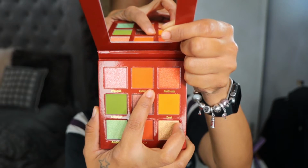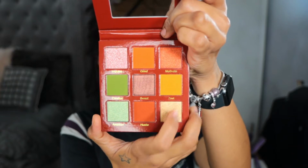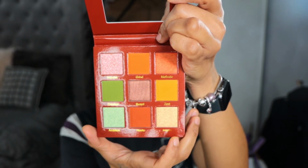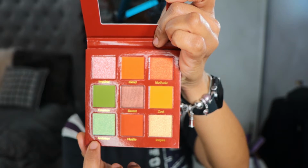This palette has 9 shades and it is vegan and cruelty free. It has a 24-month shelf life and it is made in China, designed in the US. There are a few shades that are not intended for eye use around the immediate eye area. Those shades are Grind, Motivate, Zest, Hustle, and Inspire. In this video, you are gonna see me use these shades in my immediate eye area, so I just wanted to give that warning ahead of time. The shades Zest, Hustle, and Inspire are Pressed Pigment for cheeks. Creation, Sweet, and Ambition are eyeshadows.